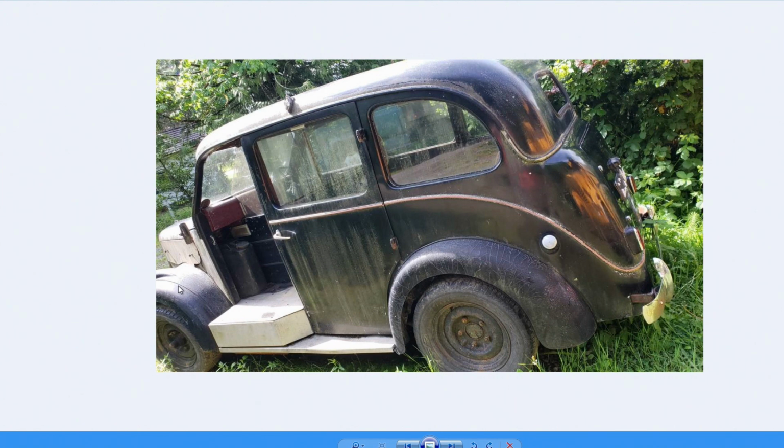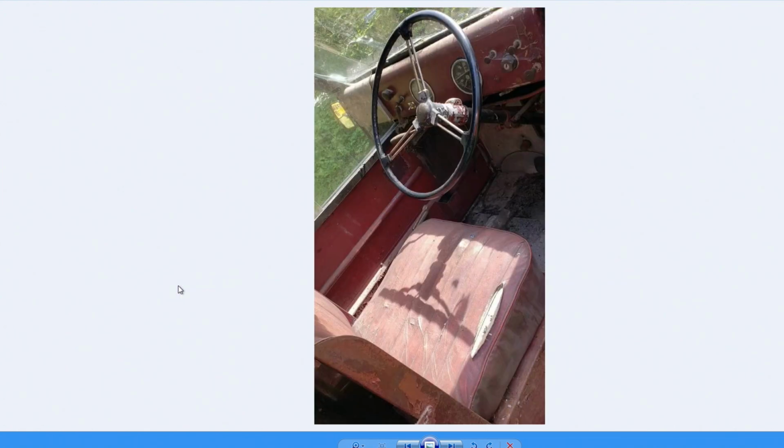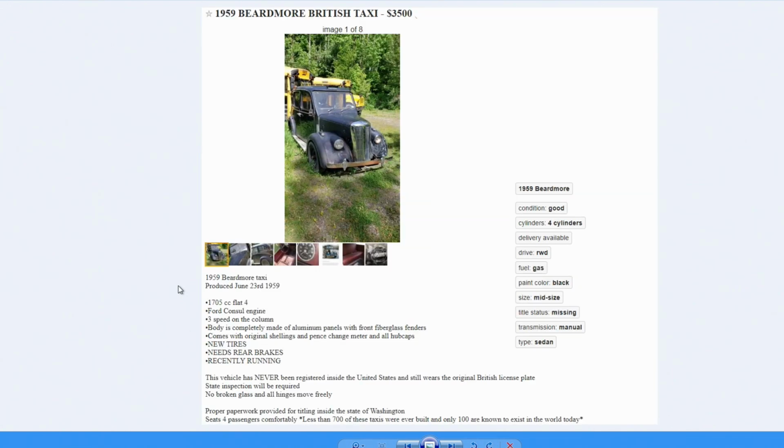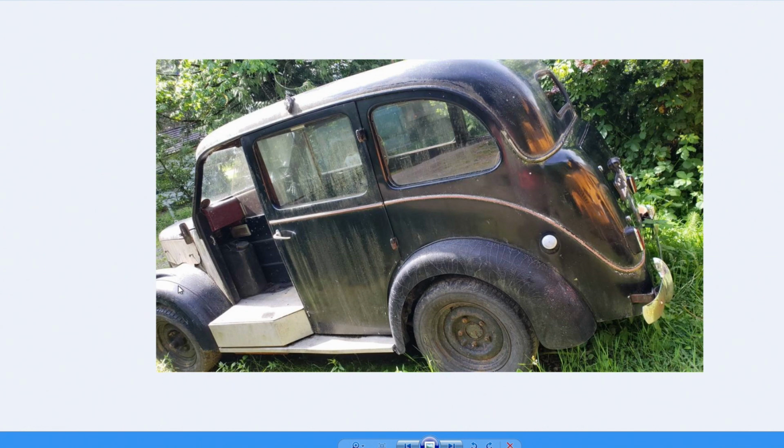I guess this Beardmore was a competitor for what became the more well-known black cab. And perhaps it's that weird front passenger cubby that exists for reasons unknown. That's really the most fascinating part of this. I am mildly interested to know why that's there. I saw this and I wouldn't buy it. It would be interesting to go see and be like, haha, look at that thing. But that's about it.